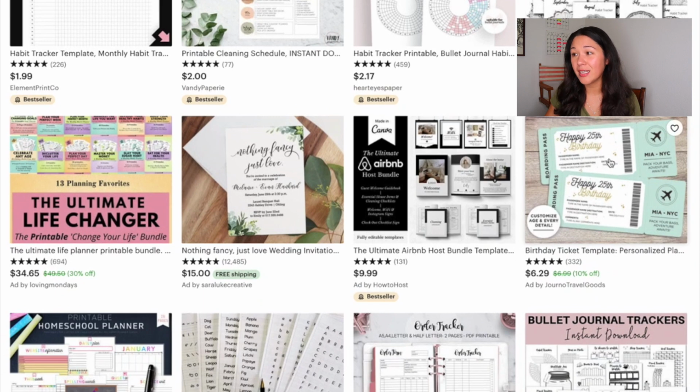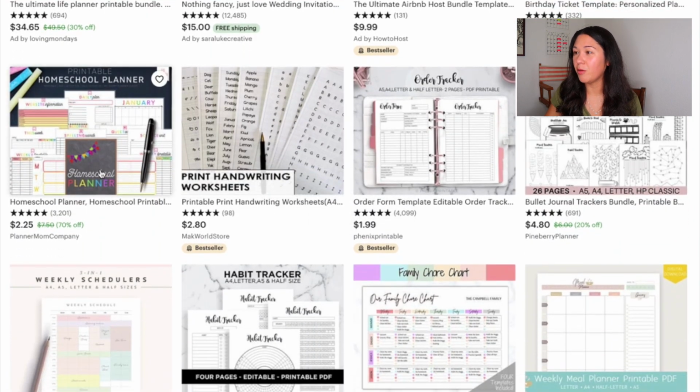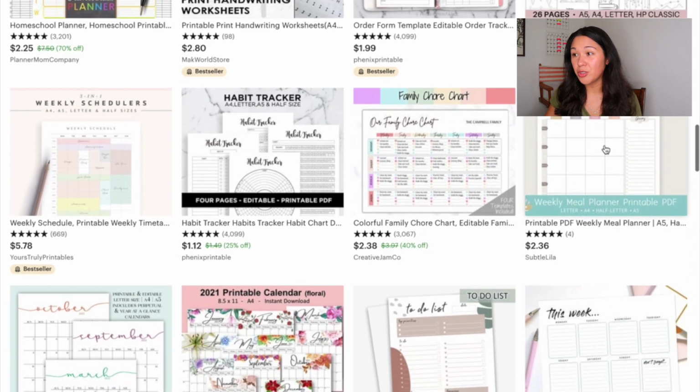Let's see, birthday ticket templates. This looks like an Airbnb host template. That's very specific and unique, and I love that. That's very specific and very niche for people who have Airbnbs and they want to have like a binder or signs and stuff for their guests. Let's see, this homeschool planner, print handwriting worksheets, an order tracker. So if you have a store, you can track your orders that way. Bullet journal trackers, family chore chart, habit tracker, weekly schedules.